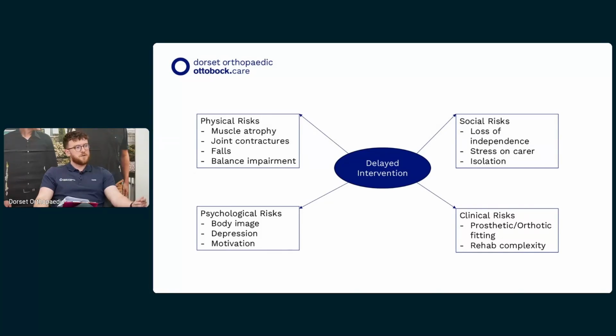Psychological risks, there were a couple of answers on the last slide. So body image is quite a big one. We know there's lots of research now coming out that delayed prosthetic fitting can have a negative impact on the patient's body image and reduce their quality of life. So it's showing us how essential it is to get these patients in and limb fitted as quickly as possible.